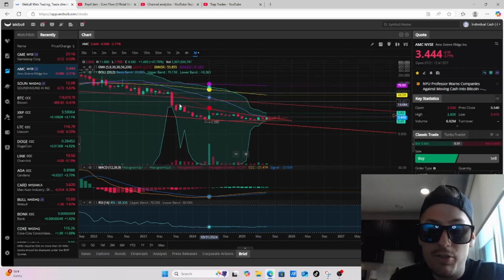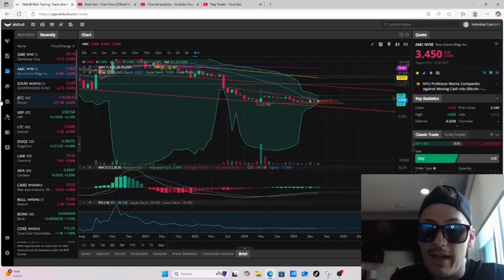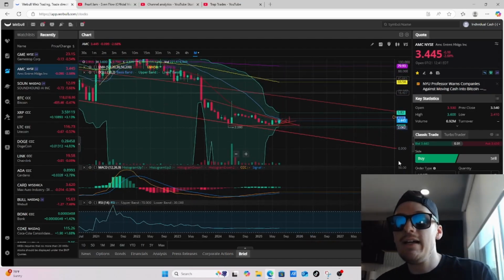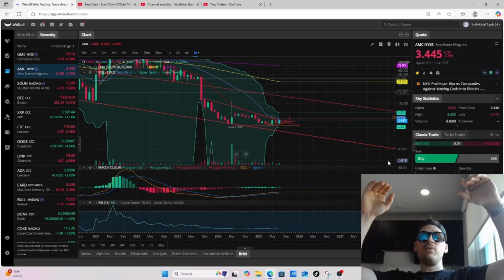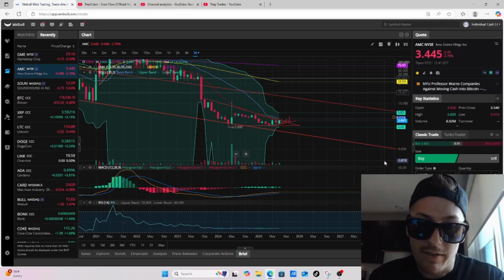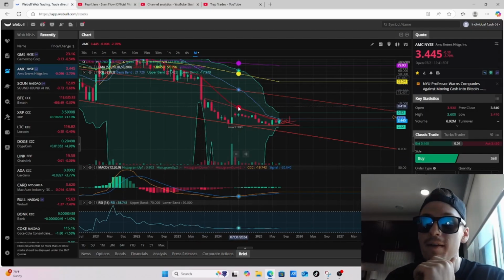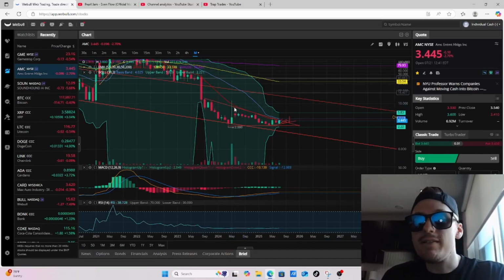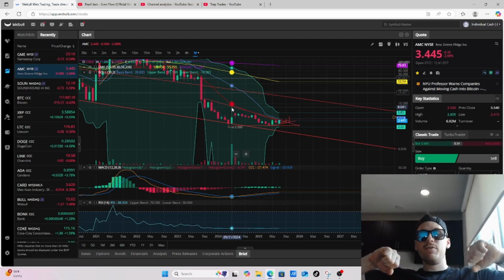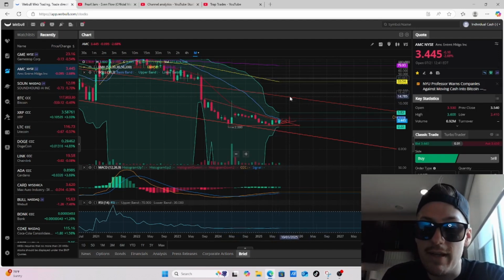Tighter on the monthly Bollinger Bands than you have ever been since 2019, before you got this big move down. And the beauty of the Bollinger Bands is they don't imply upwards price action. They don't imply downwards price action. They just imply volatility. So AMC trading sideways since 2023 is like a coil. It's like a rubber band. You are pressing the rubber band further and further out until eventually it will snap. And this thing is going to make a move.